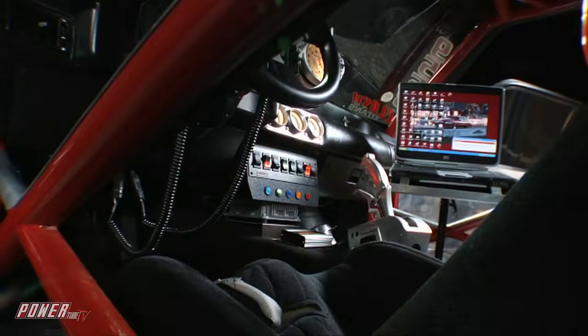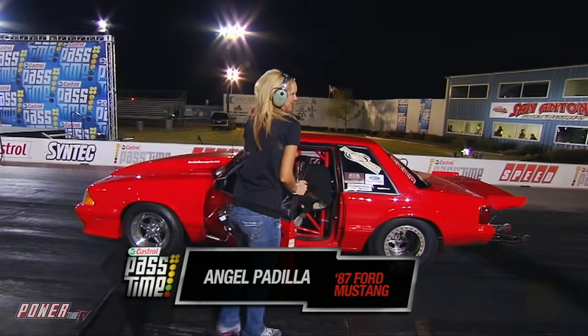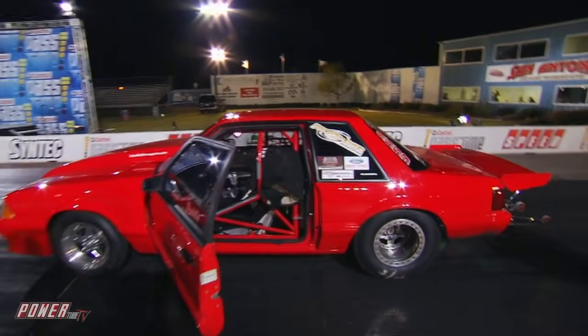Let's meet our next driver. Angel, tell me about your ride. It's an 87 Mustang Coupe, 363 cubic inch turbocharged Powerglide. You look like a pilot. I'm gonna fly tonight, big dog.